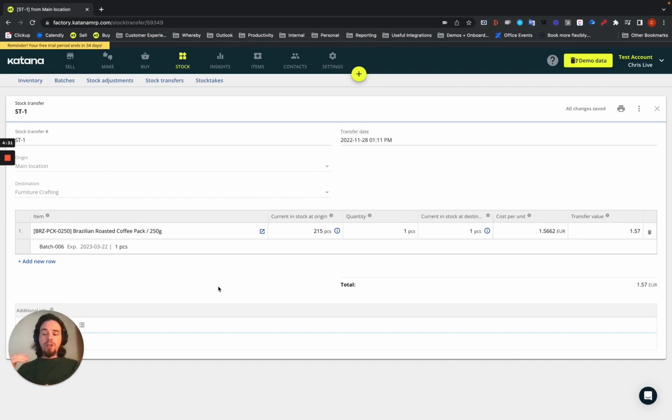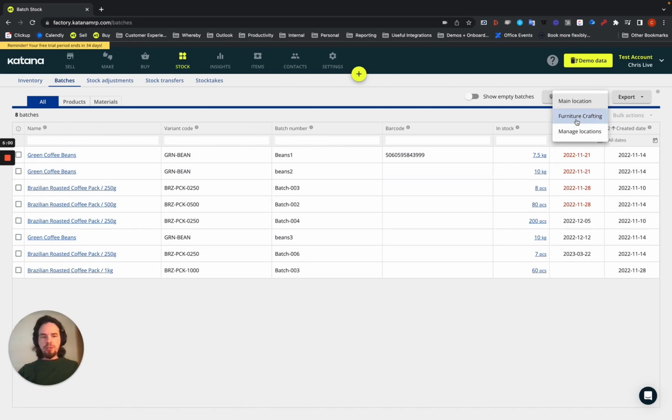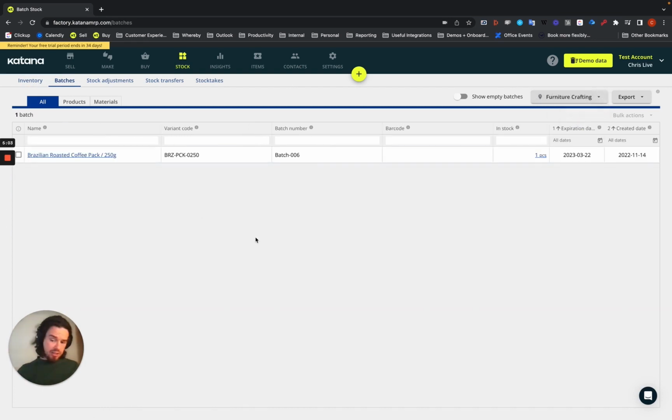Total quantity will drop by 1 on one side, and then total quantity will increase by 1 on the other side, but not just in totals, but also per batch. So batch 006 drops by 1, and then it will increase by 1 when it goes to the opposite location. What's very interesting about this is, on the batches screen, when you see that information, you'll also have access to toggle between the different locations where batch trackable goods will be from one place as well as another. So you can see that this batch 006 with one piece in stock total is now available and visible on this particular location.